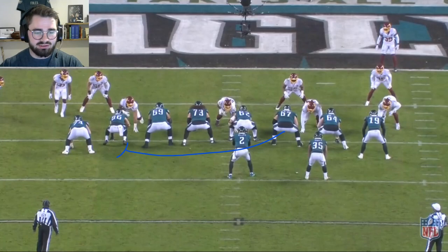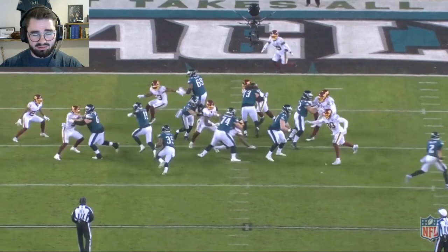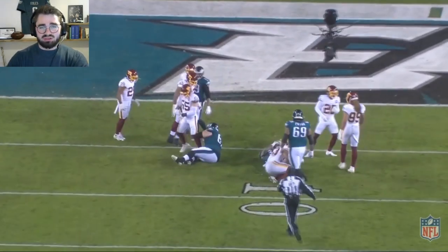Same play with the power here to the left side. Herbig going to come out here. Really good kickout block here on Cole Holcomb at the linebacker position. JJ takes the wide side, will take out the other most dangerous to the edge. And Pryor, unfortunately, misses his guy, but Herbig does what he has to.